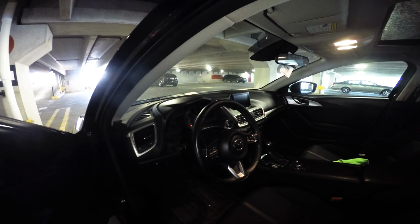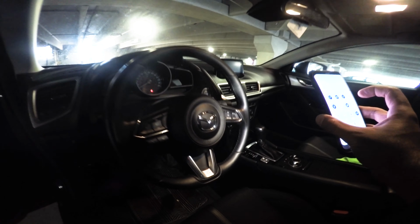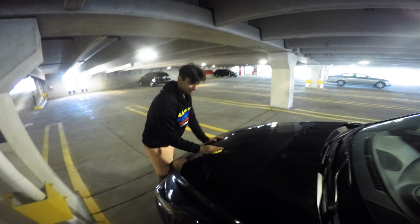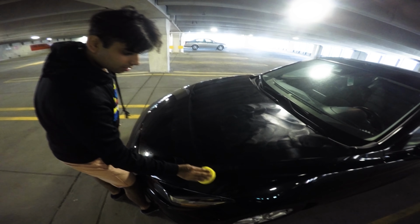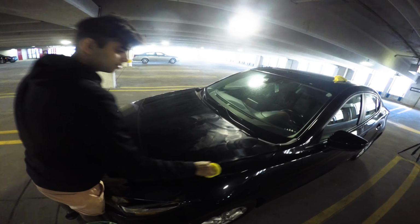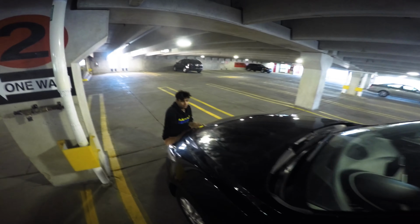Look how clean that looks. Side door. Steering wheel. So we got our Turtle Wax. Looks amazing already. I mean, yeah, it's swirly, but as soon as we wipe it down, it should look pretty good.